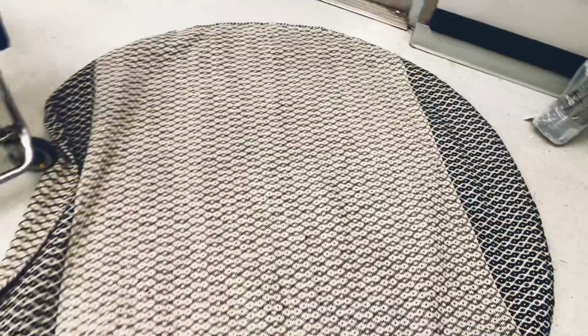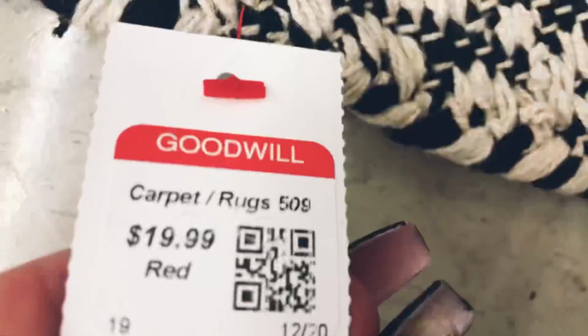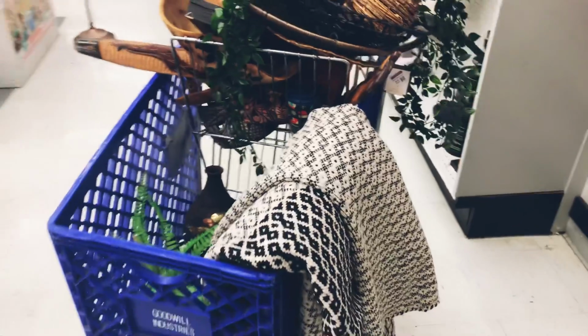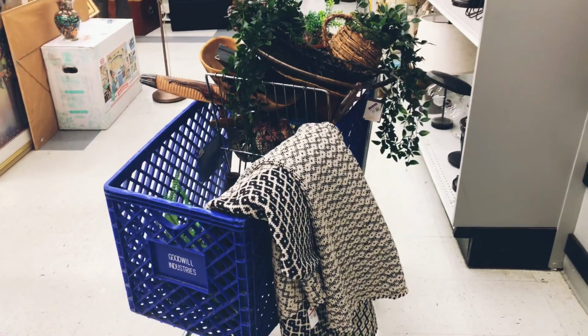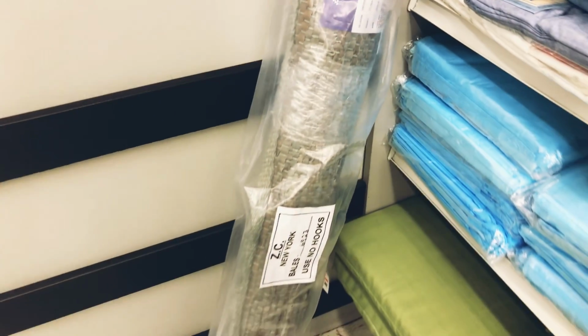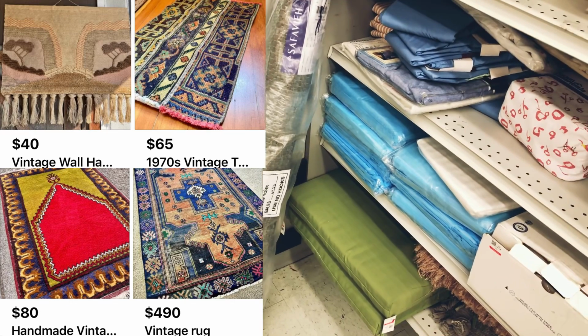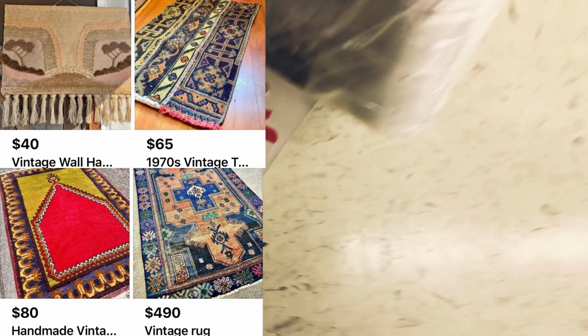I actually also have this rug, but I'll be picking up this rug also for my office. But I love having these rugs, and this was only $20. I also love to source my rugs from Facebook Marketplace. I always find some really beautiful rugs that need a little bit of cleaning up and love, and then I just resell them again locally.